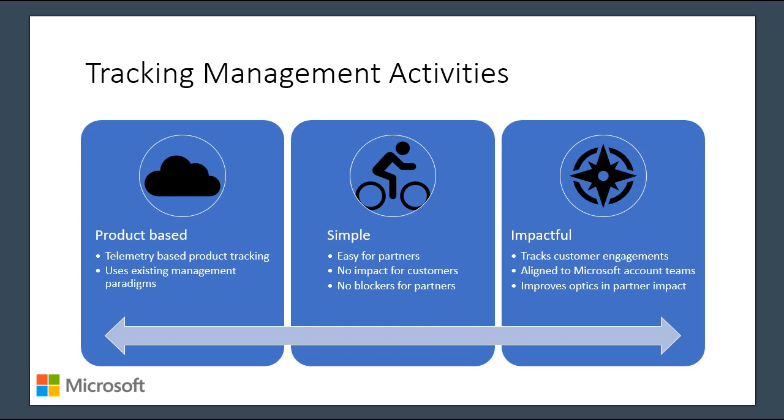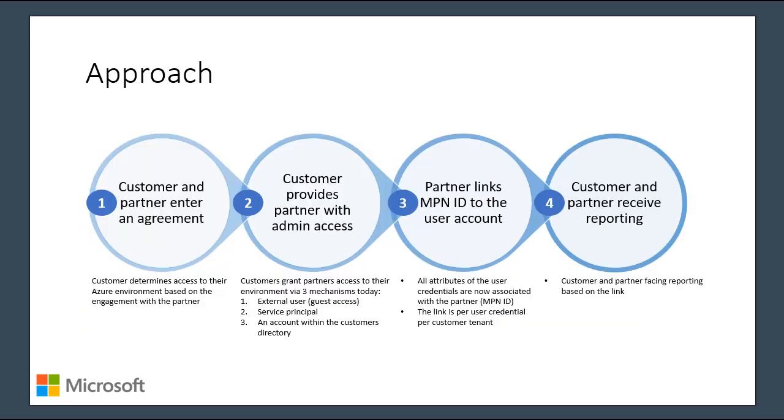Within the context of those particular challenges that we outlined with Digital Partner of Record, in the context of the ways that we see partners managing customer environments today, and with the principles set that it needs to be simple, seamless, and require very little or no effort from the end customer or the partners themselves, we designed the Partner Admin Link capability.